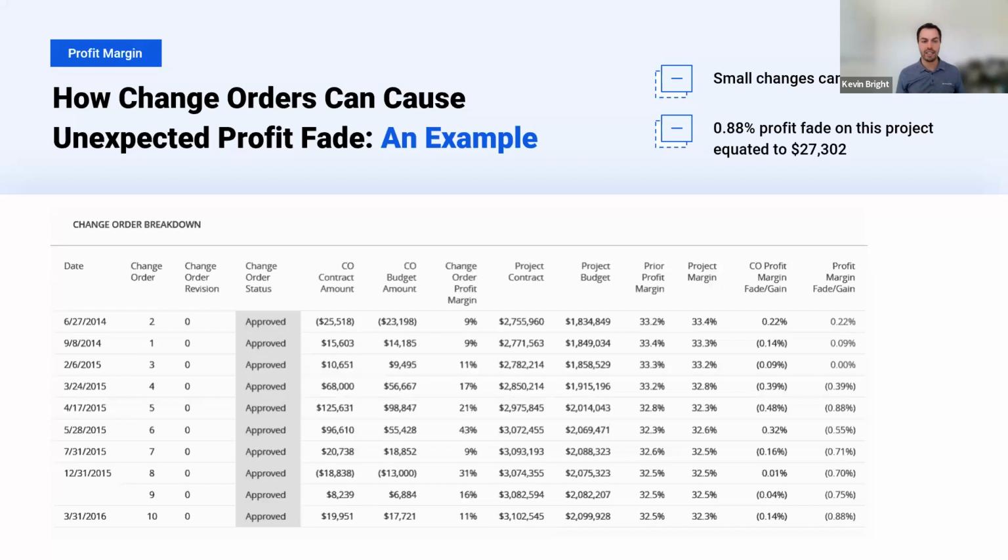So understanding this analysis of how your margin on your change orders may impact the overall margin on the project is a really important thing to be doing. And it's important not to only look at it for approved change orders, but also for those pending change orders. So if you get some change orders approved in the next month or two, what's that going to do to your overall profit margin?